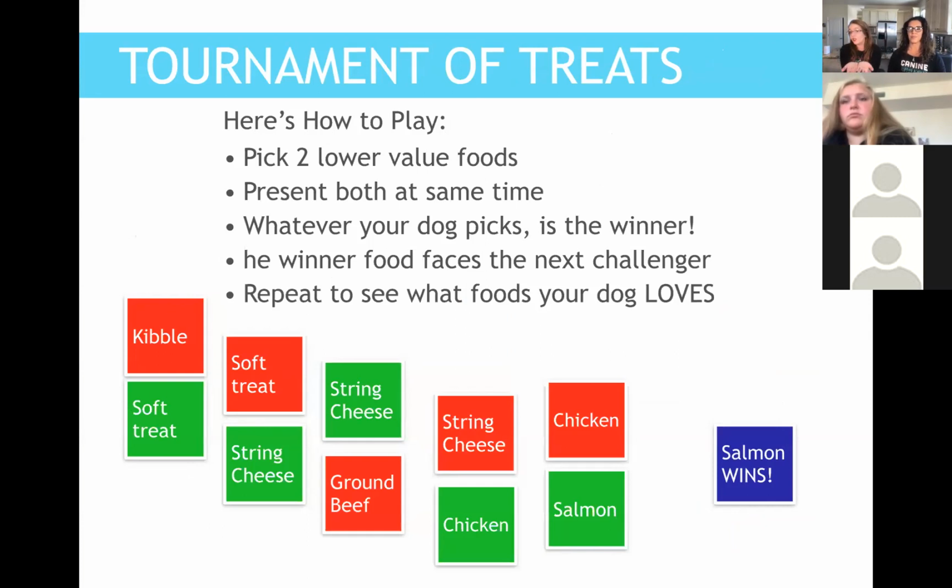So start with what you would think is a low value, and you're going to compare them. You're going to present 2 treats to your dog and let them choose. So set it down in front of them, and whichever one they go to first, that's the winner. And you write that down. So you'll mark that down, and you can see Laura did this for us. Soft treats won the first round, so that moved on.